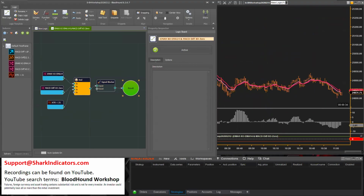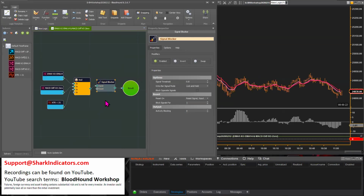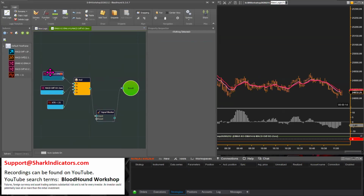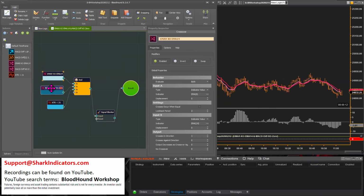All right, let's see what else here. Looks like we might have one more. And okay, Melroy just wants to see the signal blocker. So you can do the math in your head here, right? Remember, both of these crossover solvers have a look back period of 2.